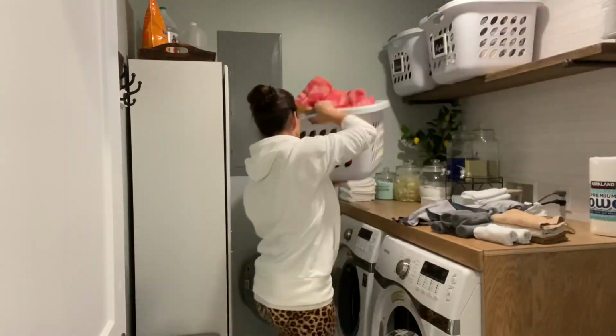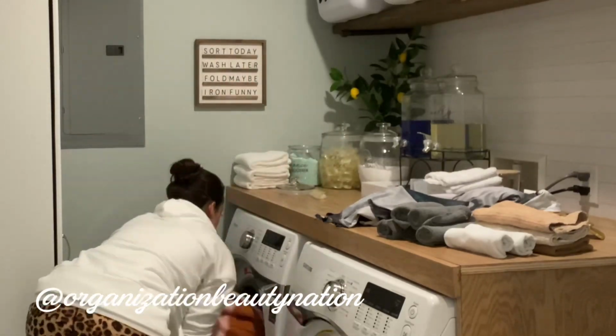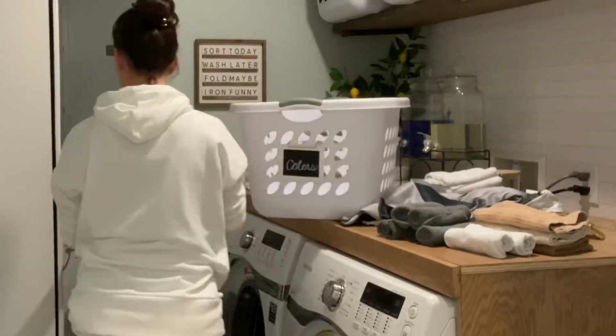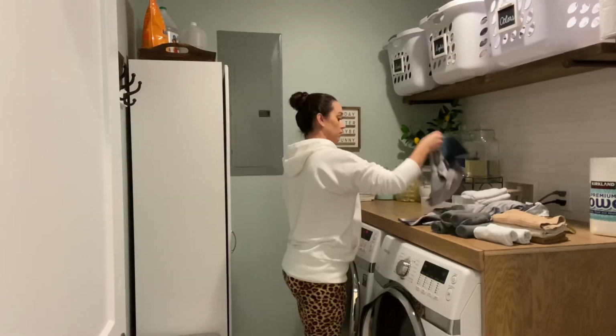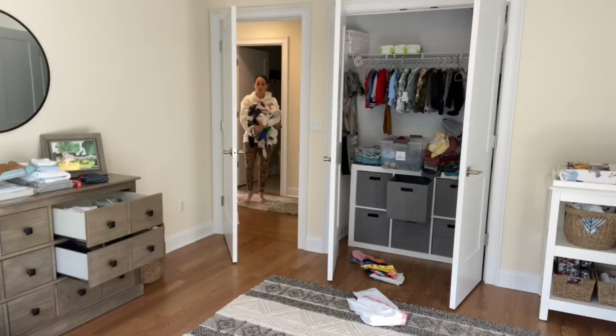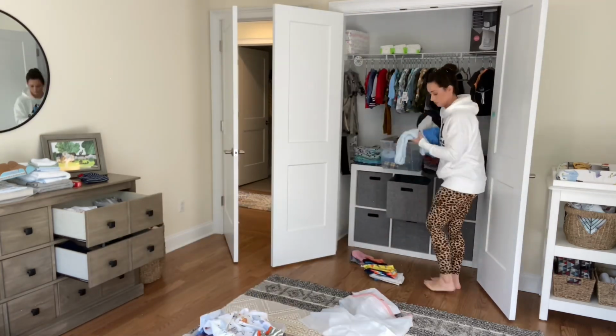Today we are going to be doing some cleaning and organizing. I'm doing upstairs, so my daughter's room, my son's room, my office, and I'm going to do a little bit of laundry in between so you guys can see how I kind of keep things moving along and nice and clean and organized most of the time.